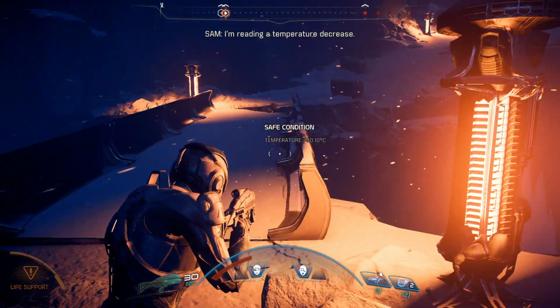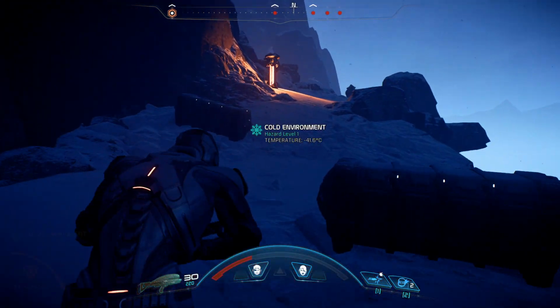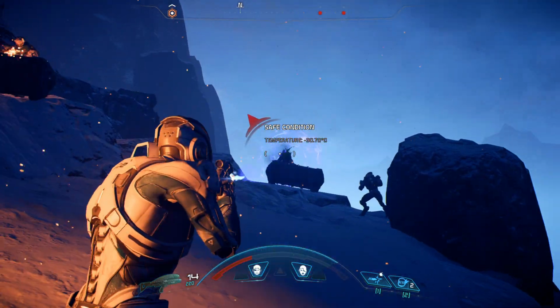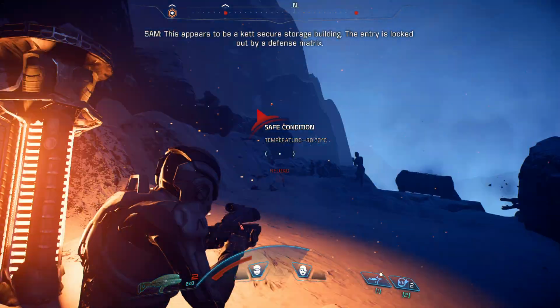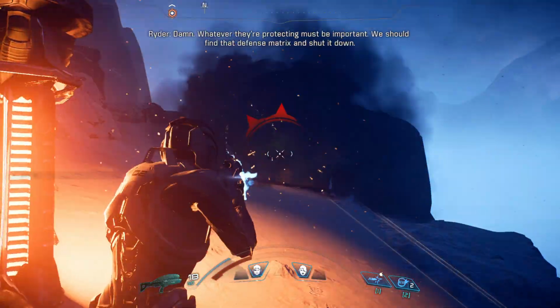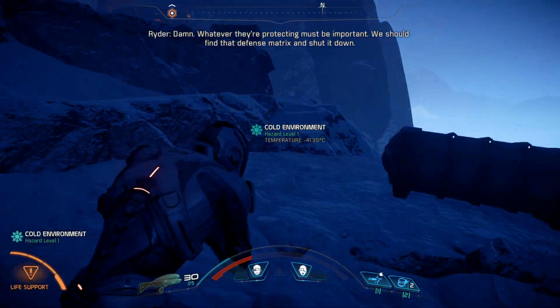I'm reading a temperature decrease. This appears to be a kett secure storage building. The entry is locked out by a defense matrix. Damn, whatever they're protecting must be important. We should find that defense matrix and shut it down.